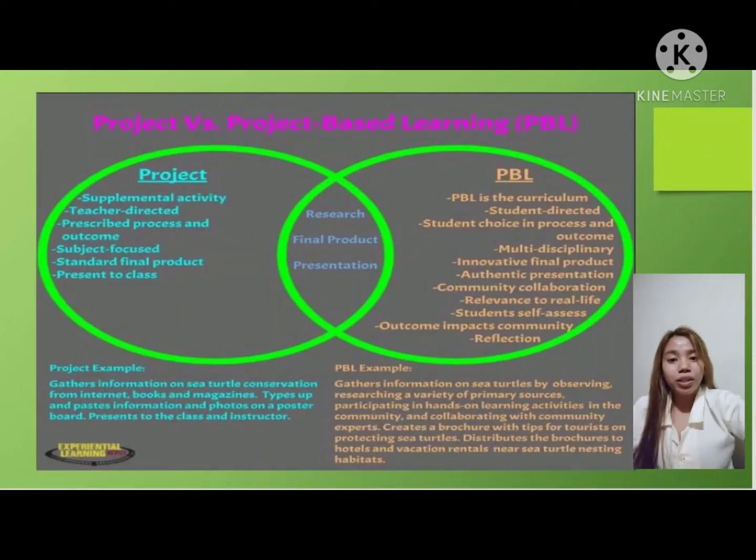For example, in a project, the student gathers information on sea turtle conservation from internet, books, and magazines, types up and pastes information and photos on a poster board, and presents to the class and instructor. While in project-based learning, the student gathers information on sea turtles by observing, researching a variety of primary sources, participating in hands-on learning activities in the community, and collaborating with community experts. They create a brochure with tips for tourists on protecting sea turtles, and distribute the brochures to hotels and vacation rentals near sea turtle nesting habitat.